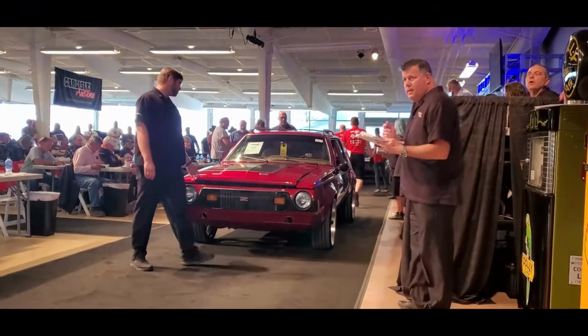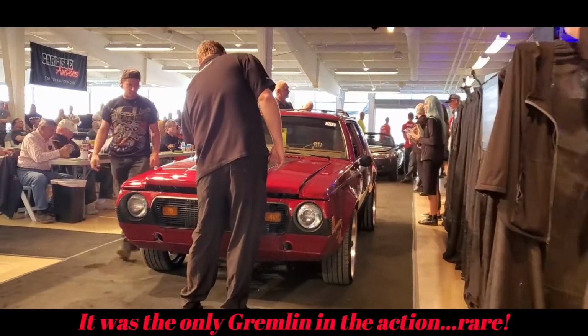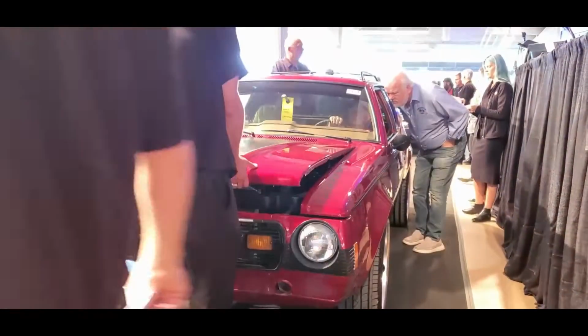This is a 1974 American Motors Gremlin Coupe. Very rare automobile, inline six-cylinder, runs and drives. So says the owner, lot number 433.